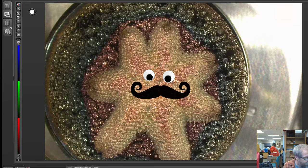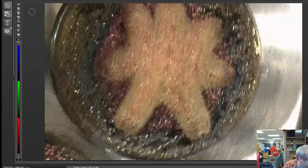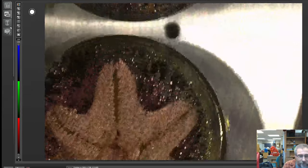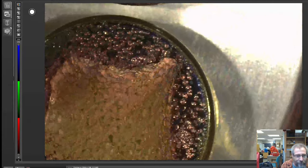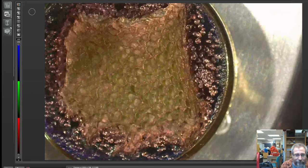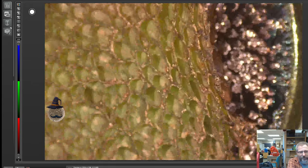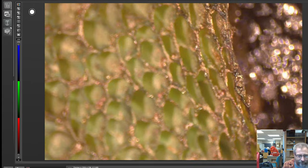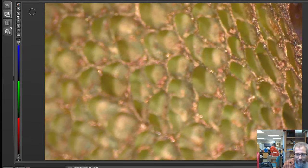All right, also on the entertainment part of the show. So we looked at two sea stars, the inside and the outside view, and then we also looked at some mushrooms. This was the Boletes mushroom that we looked at on Wednesday, and you can see what it looked like. The bottom of this thing just kind of was sponge-like.